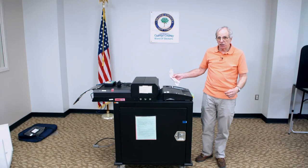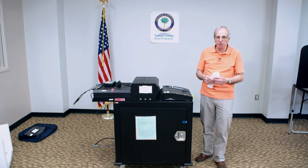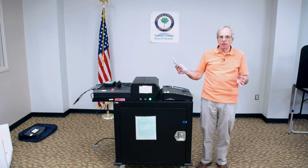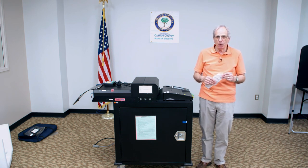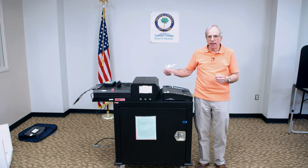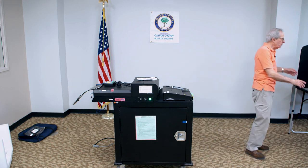It's now ready to accept ballots. Now that our zero report is run and the polls are open, we now have to complete our paperwork for the instruction sheet. Go to the table, fill out your seal report, fill out the Canvas report, and after we've completed that, we can now proceed to get the machine ready for voting.